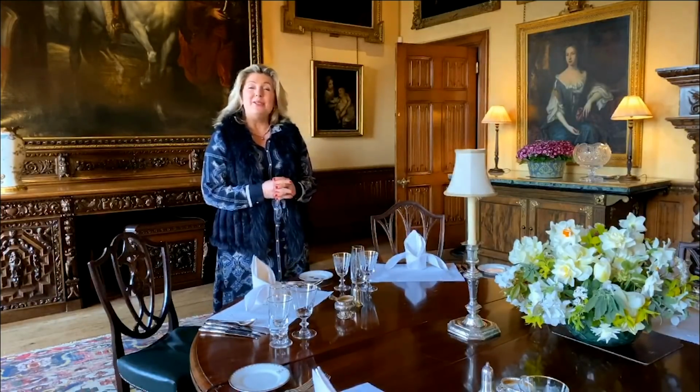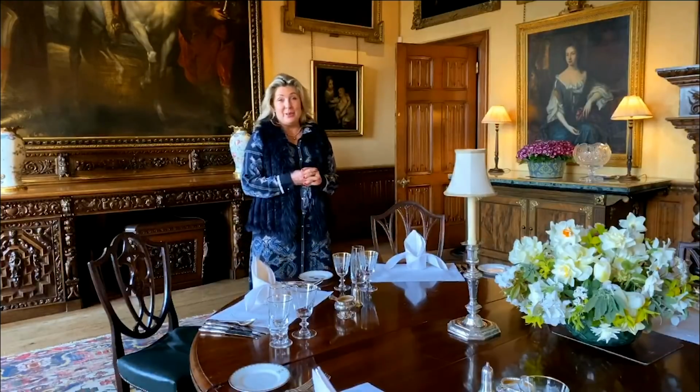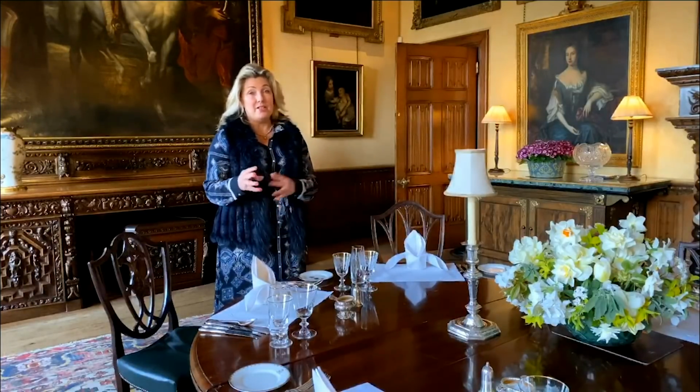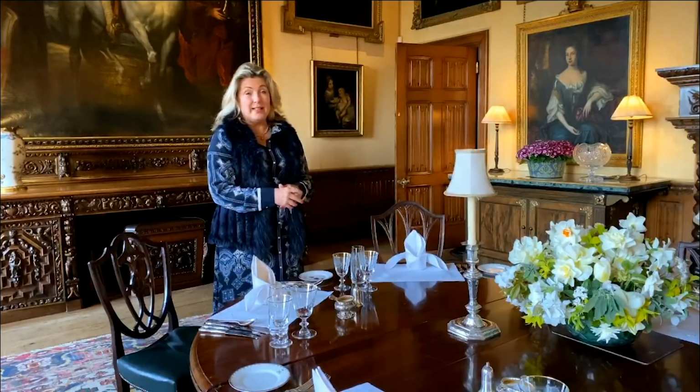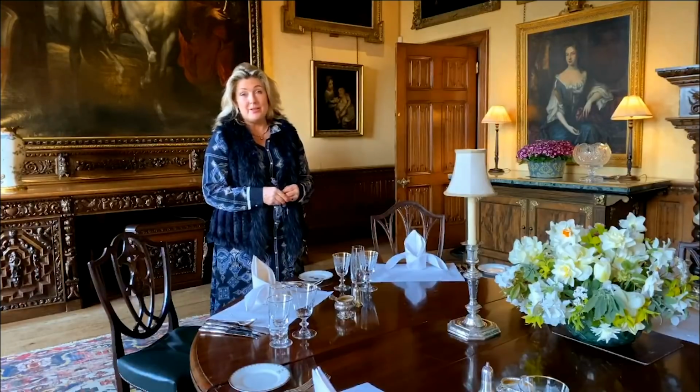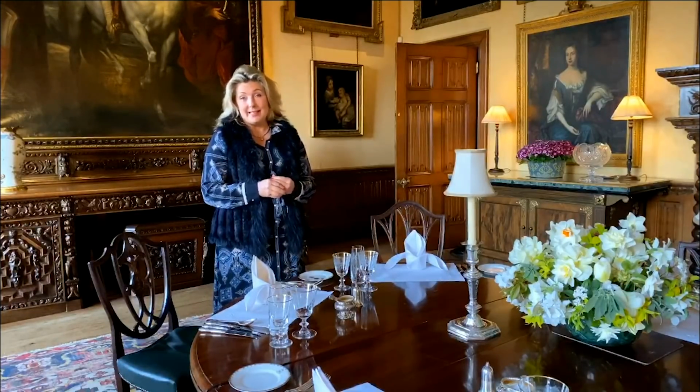So many scenes from Downton Abbey took place in this room. It was often set for about 14 of the cast, and it was covered in a white tablecloth, although this in fact is our table, which they used as their table, and our chairs, which they used as their chairs. Today you're looking at our silver, not their silver, in case they lost our silver, and it's our place settings, which I'm going to share with you a little bit later.